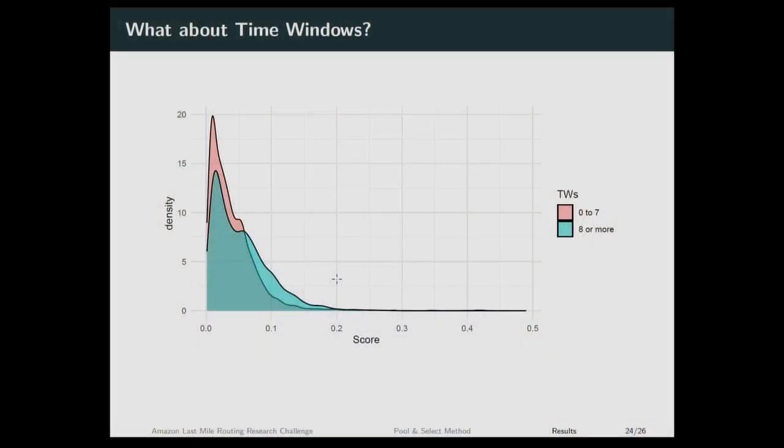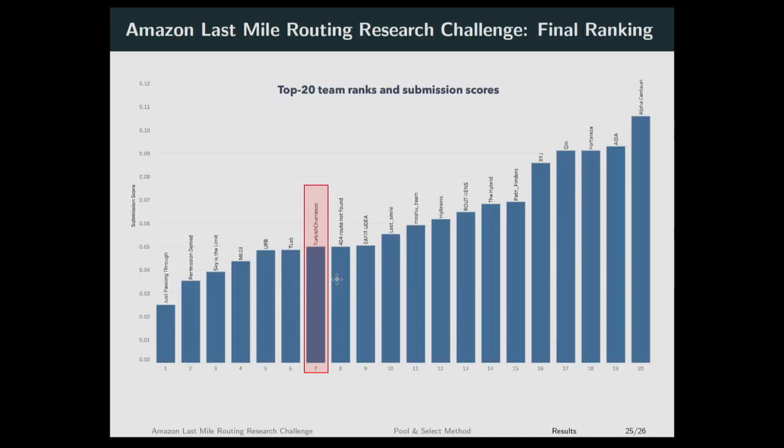Okay, so in the beginning, when I was talking about the pooling algorithm, I mentioned that we were discarding time windows because there was a very small ratio of time windows in the data. And here I basically show that we pay the price for that, that our algorithm is much better when we have instances with a low number of time windows. And finally, that was our final position in the leaderboard.